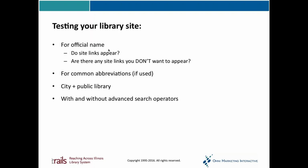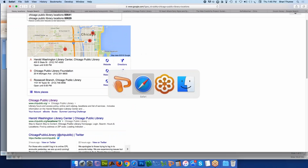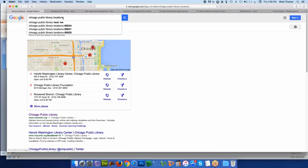If there's a common abbreviation for your library, I usually don't see that. I usually see this on government websites, like OSHA, for example. Search for that as well. Search for city and public library. And also search with and without advanced search operators. So if we go to Google, we're going to show you some examples of these.